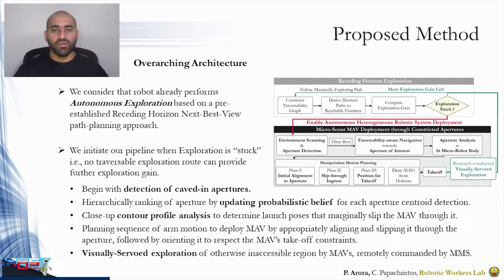In the beginning, the exploration mission is considered stuck. That is, there are no traversable routes that offer further exploration gain. Consequently, our pipeline is engaged. This starts by detecting caved-in hole-like apertures, followed by a closer profile analysis of the most consistent aperture, and finally, computing a feasible motion plan for the mobile manipulation system, the arm, and the MAV in order to deploy the MAV for continued exploration into the blocked-off regions.